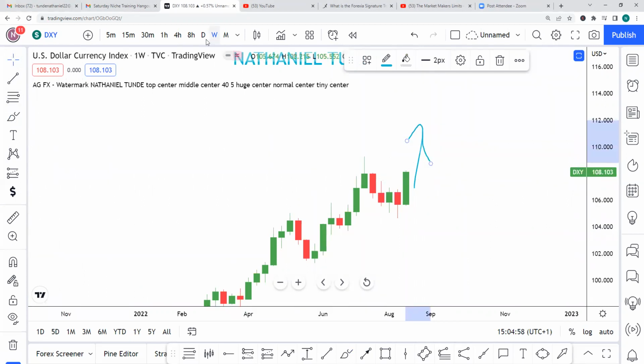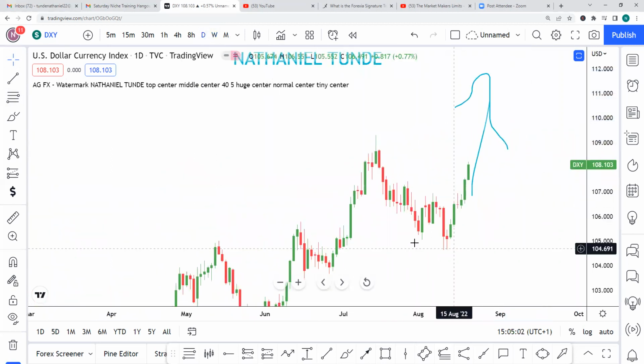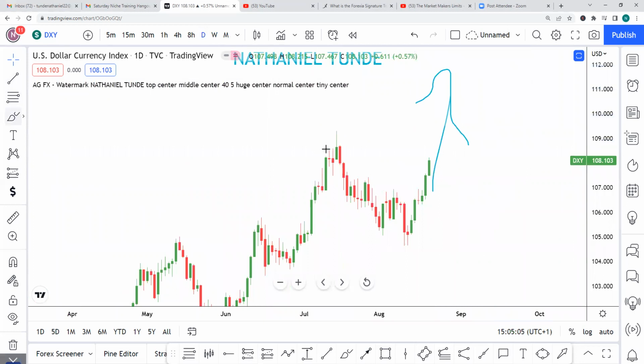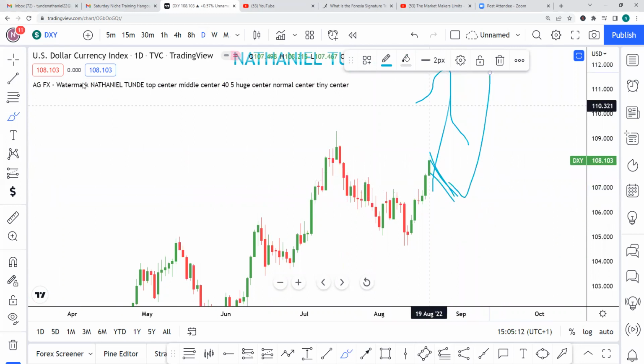All right, so if you check the daily time frame, you see that because of that bullish expectation, we might have some pullback here, and then we'll resume the upside. Okay, that's what we have with DXY.